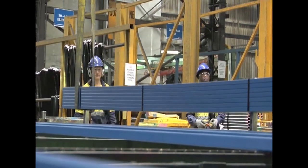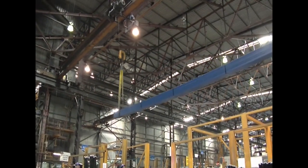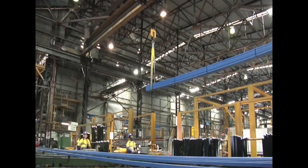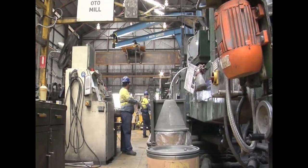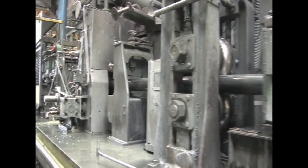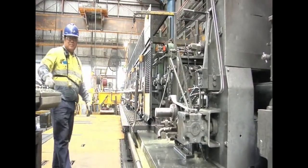The tube moves to a turnaround area and onto a packing bay. Once the pack is formed, the tube is strapped and tagged to be removed by crane to the holding and dispatch area. The Otto mill is our largest tube mill and can run sizes from 50 square millimetres through to 150 square millimetres nominal bore.